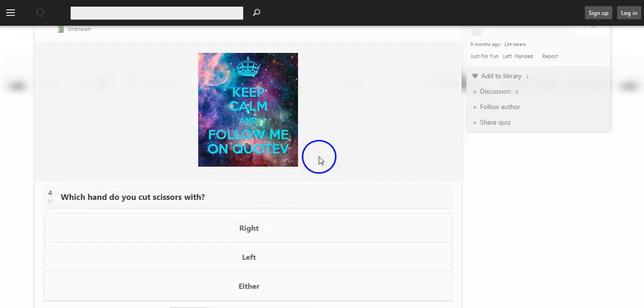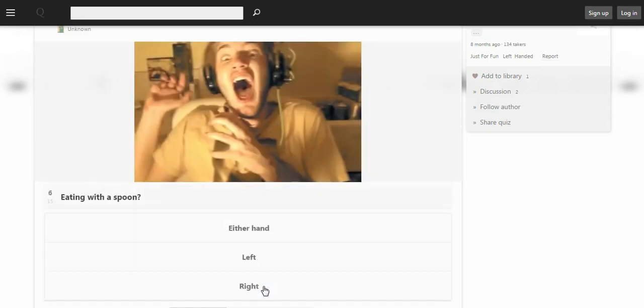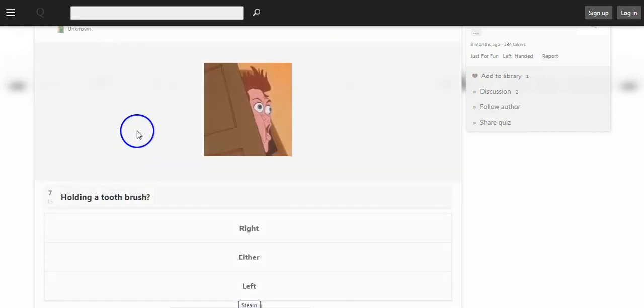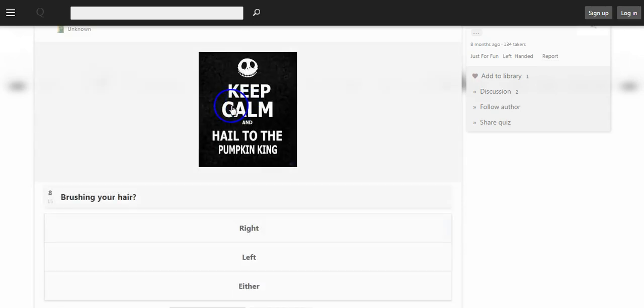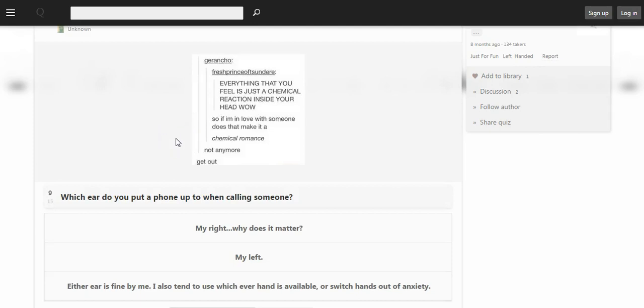Which hand do you use to cut scissors with? Right. Holding a one-handed bat. Left. Eating with a spoon, I will use either hand. Holding a toothbrush. Oh my god, look at that face. I use my left. Brushing your hair, right. Which ear do you use to put a phone to? Either.